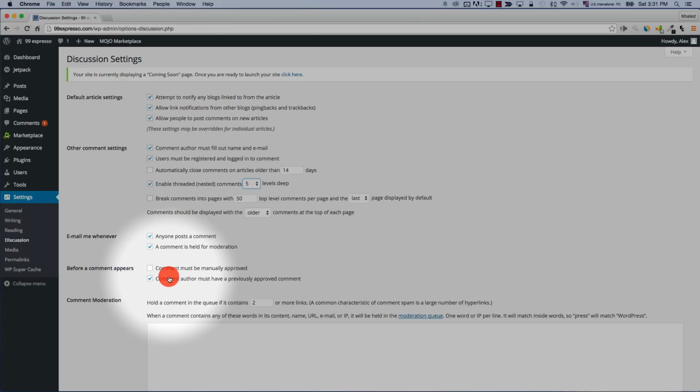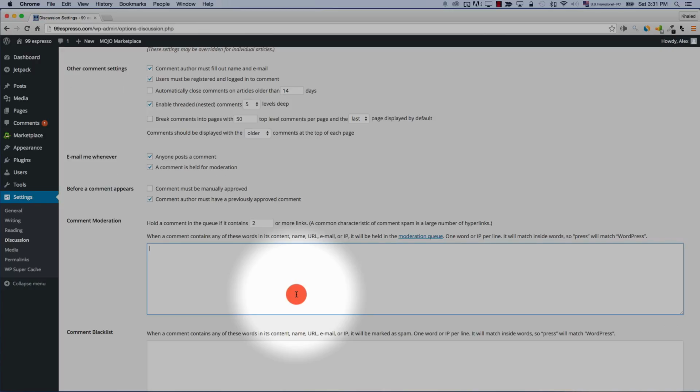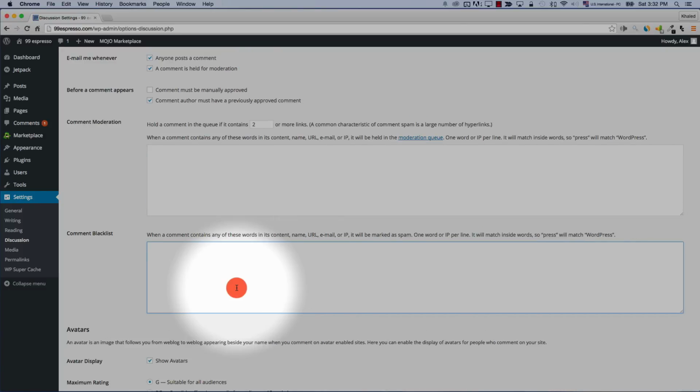Next is comment moderation. You can choose to hold the comment in queue for approval if it contains 2 or more links. Because, they're saying here, a common characteristic of comment spam is a large number of hyperlinks. Then you have here this box where you can specify certain words, that whenever any of these words or links appear in a comment, this comment will automatically be held in the moderation queue. And here you have the comment blacklist, so any words that you specify in this particular box, whenever any of these words or links or URLs appear in any of your comments, these comments will automatically be labeled as spam.